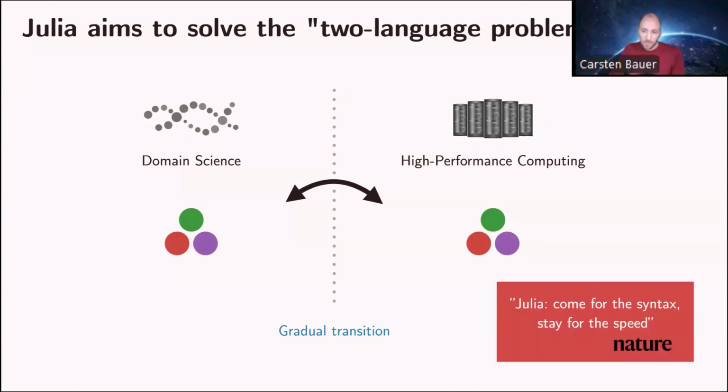As Nature put it, by the way, Julia: come for the syntax and stay for the speed, right? So that's basically the transition from left to right. And I must say that, personally, I'm a physicist by training. I've done that transition myself, right? I became involved in Julia because it fit my PhD goal in physics. And then it was one of the reasons I gravitated towards HPC more and more.